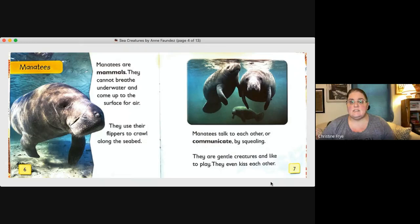Manatees. Manatees are mammals. They cannot breathe underwater and come up to the surface for air. They use their flippers to crawl alongside the seabed. Manatees talk to each other, or communicate, by squealing. They are gentle creatures and like to play. They even kiss each other. Oh, look at them. Did you know sailors used to think manatees were mermaids? Oh my.